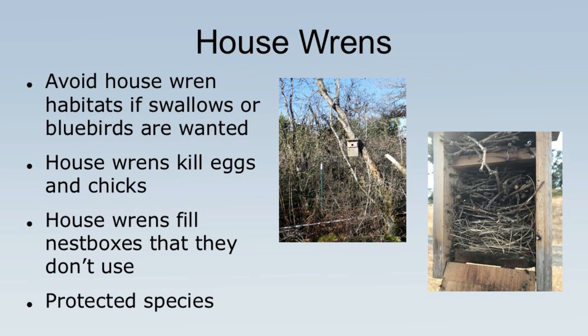So if you have house wrens, you pretty much have house wrens in the box. Let it go until fall when you can clean the box out. And then you can either leave it for the house wrens, which are pretty cool little animals, or you can move the box someplace into better bluebird or swallow habitat. This picture on the right is a house wren nest. It's built over a bluebird nest. You can see the straw nest at the bottom. That's a pretty typical bluebird nest. And then the house wren came along and filled it up with sticks.